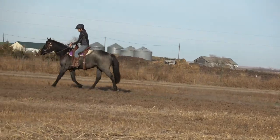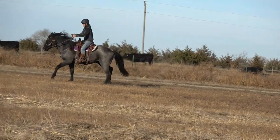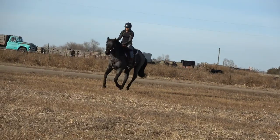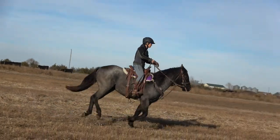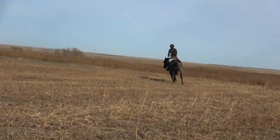So I start to prepare him to take the lope. I'm posting on the correct diagonal. I speed up my post and post him into the left lead. Now he wants to be a little bit speedy here, but you can see he's really kind of starting to slip around out here now, and he has to get a little bit more comfortable with the footing.